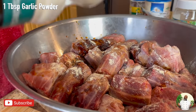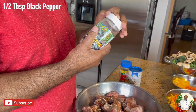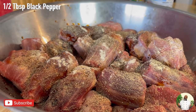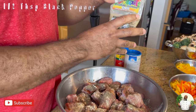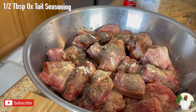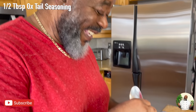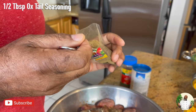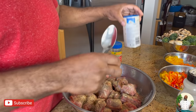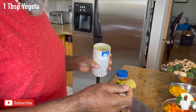Tablespoon of garlic powder. My black pepper, half tablespoon. Irie oxtail seasoning, half tablespoon. It's cute. I didn't even realize they actually had that. Yeah, we have everything. Tablespoonful of manjita.